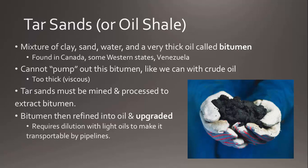Because bitumen is very, very thick or very viscous, you can't pump it out of the ground like you can crude oil, and so instead you have to either extract the sands and process them to extract the bitumen, or you have to subject the underground area that has it to some extensive treatment. Once it's extracted, then it can be refined into oil, and actually you have to add some lighter oils to it just to make it less viscous so it can be transported through pipelines.